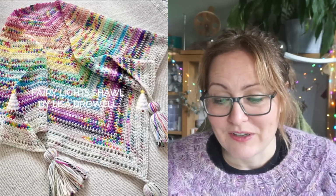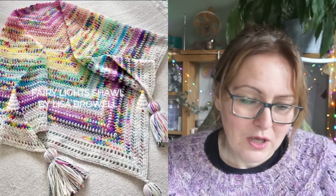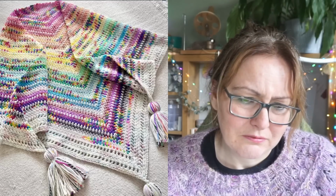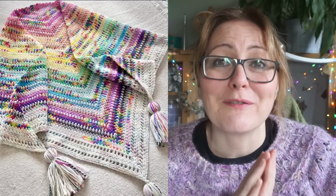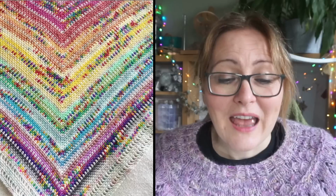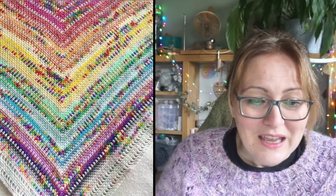So we'll start with the crochet shawls, and oh, there's some pretty crochet shawls, there is. So my first one is the Fairy Lights Advent Shawl by Lisa Browell, and oh, look at it, it's just so beautiful. I was just going to say that it reminds me of the Cuddlebums yarns, and then I've scrolled down and it is actually knitted in Cuddlebums.